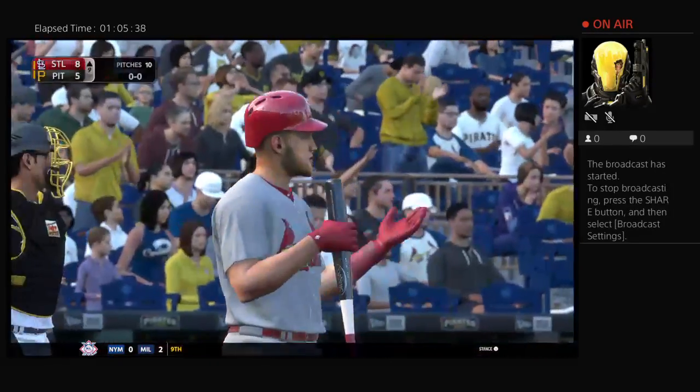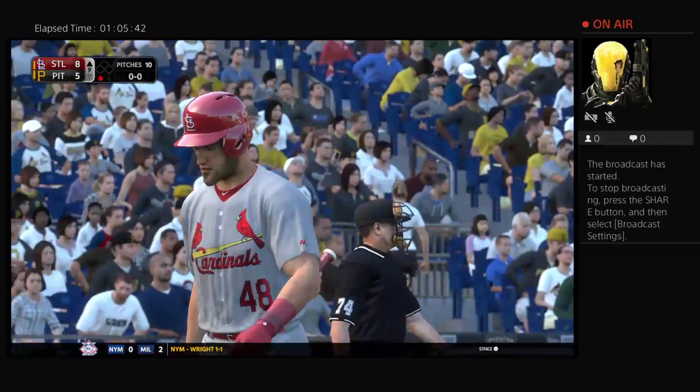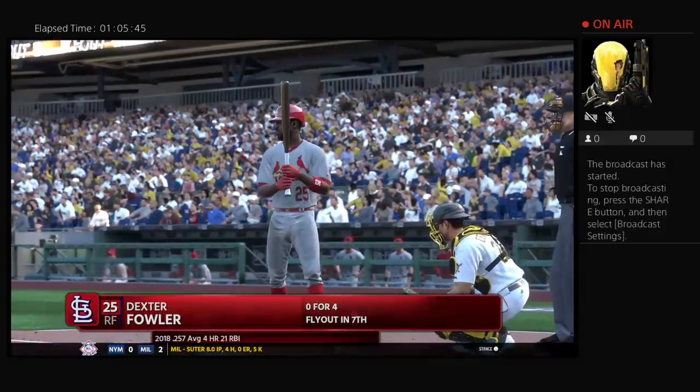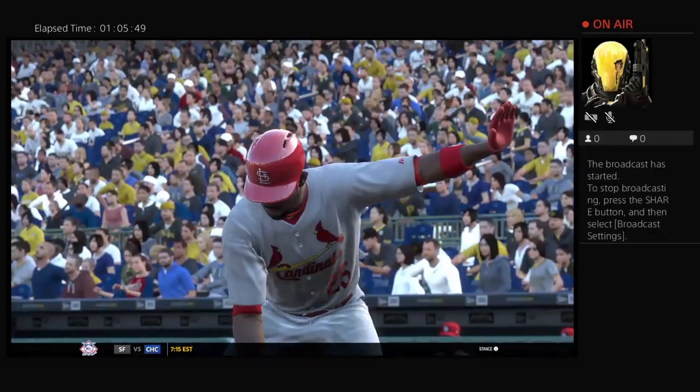A swing and a miss at the curveball. A great pitch call there, and that's the first out here in the ninth. Right fielder. Here's Dexter Fowler now. It was a flyout for him in his last trip.